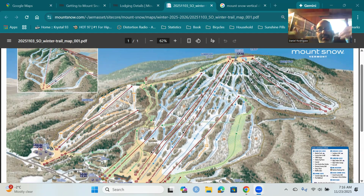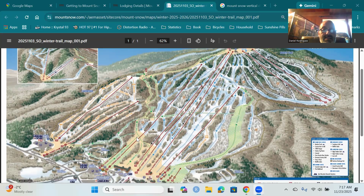I like those. They have heated seats and they're great when it's windy, so you can put the top down. The last time I was there, it was really windy. I did take the bubble lift up once, but then I ended up staying over here on the left side. Let me see if I can make this a little larger. So it's 62%.